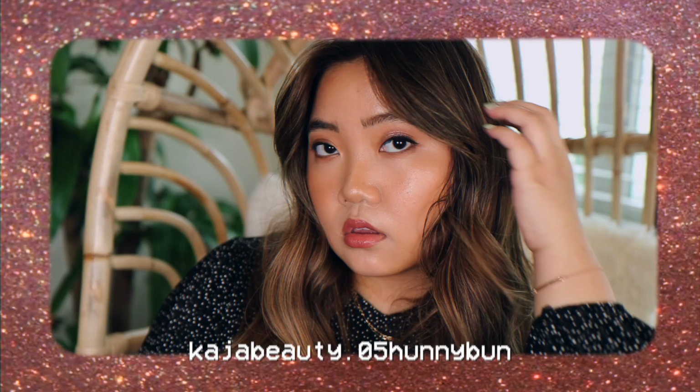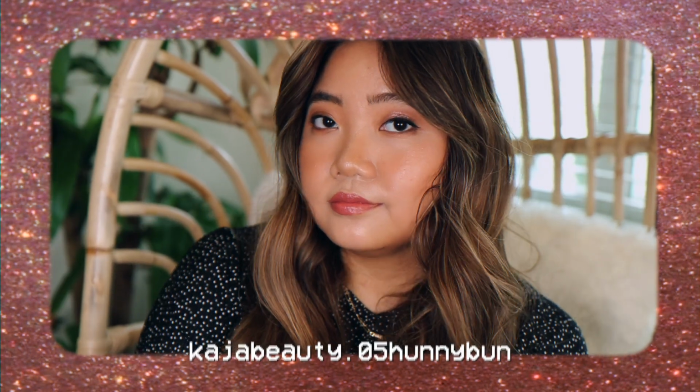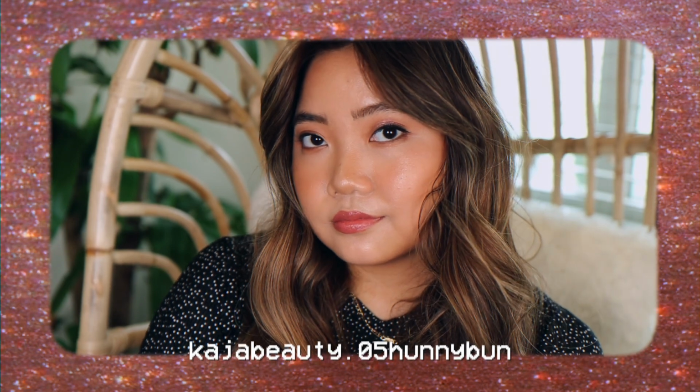My next lipstick is this Kaja Beauty Heart Melter lipstick in 05 Honey Bun. This is basically a lipstick plus lip gloss hybrid. First of all, I love the shade of it. It's very pretty rosy nude, and I love the formula. As you can see, it has a very pretty glossy sheen to it. So if you're looking for something that's in between a lipstick and a lip gloss, this would definitely be my recommendation to you. This one also looks very good with very natural, no makeup type of looks.